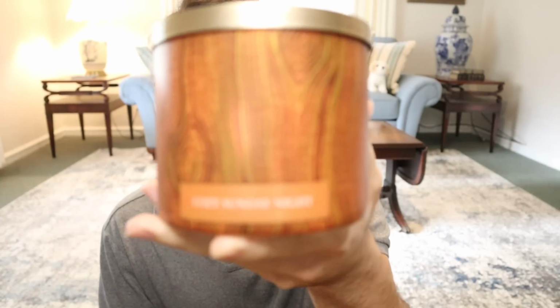Yeah, it's almost like a frou-frou gingerbread ginger type of fragrance with that cinnamon in there. So yeah, it definitely evokes a Cozy Sunday Night, so I can get on board with that. So that's that right there.